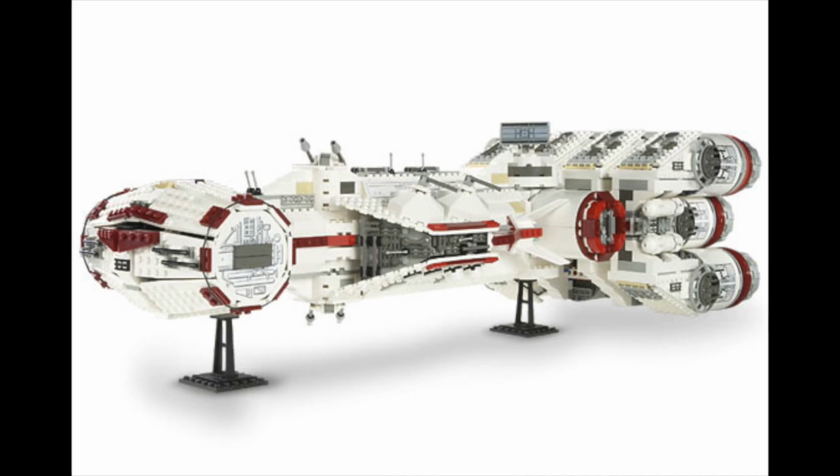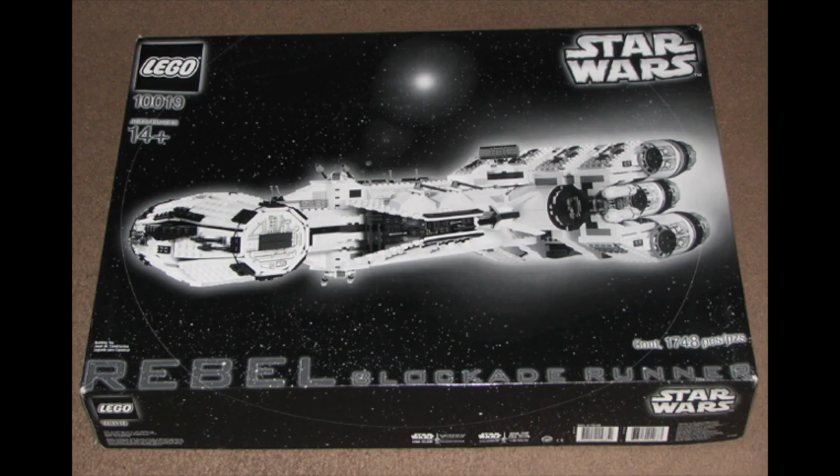Great looking set. There are actually a few other good sets in 2001 as well, like the Darth Maul bust. That thing was $150, but the Rebel Blockade Runner takes the cake for 2001. $200 and close to 2,000 pieces. What an awesome set. Do you own this one? Let me know down in the comments below. I do not own this one either.